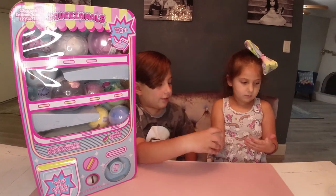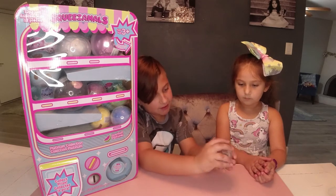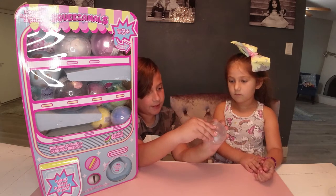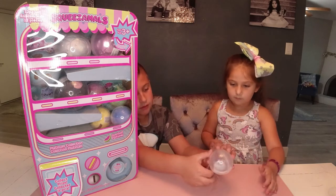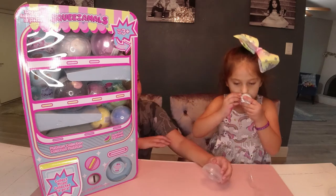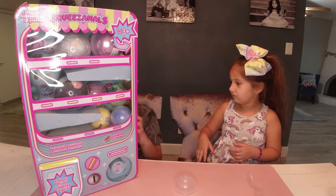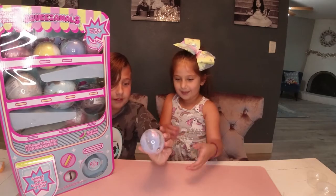Here, there's like tape on it, so you just have to take the tape off. It's not really tape. Okay. The tiny one's not... It smells like the orange one. The tiny ones might not smell. The tiny ones won't smell.